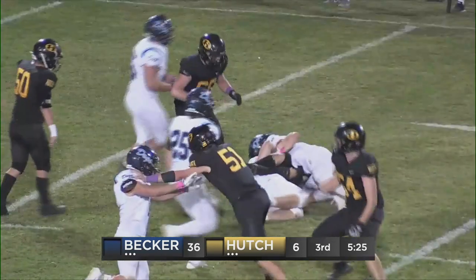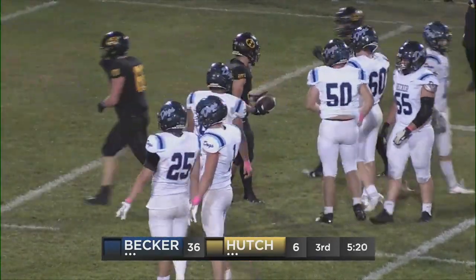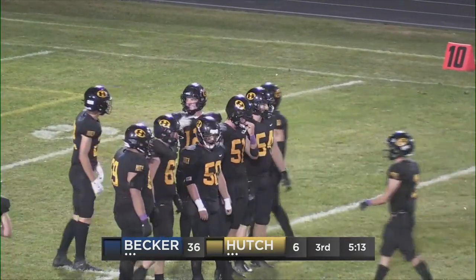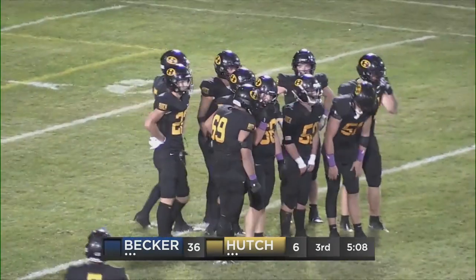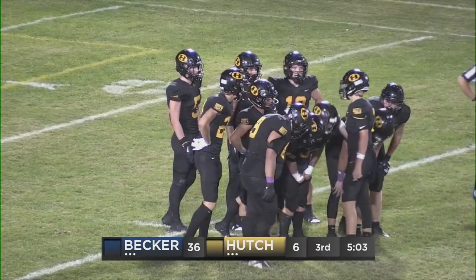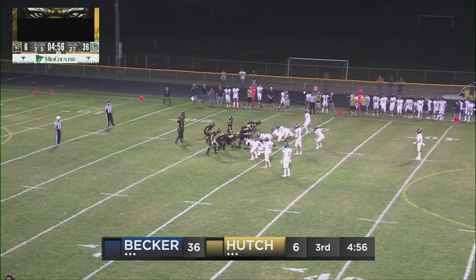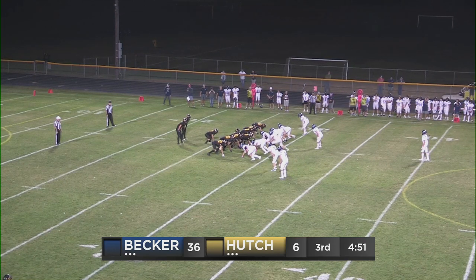And he's going to hand it off, and Eli Croat gets smacked as he crosses the line of scrimmage for just a couple of yards. It'll be 3rd down. Picks up about 3. Hutchinson has not been able to sustain a drive so far tonight. They did have the 1 touchdown drive, the 5-yard scoring play that went to Nathan Thody. That made it 14-6, but since then, it has been all Becker.